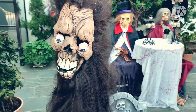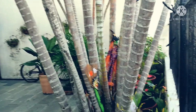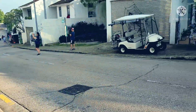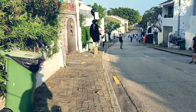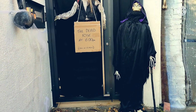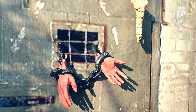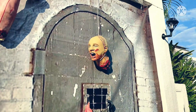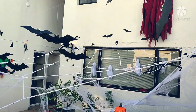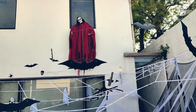Look at this bee. Wow. Look at that. R.I.P. Family monster, family. Yeah, he's drinking beer. Hello. Can you hear that sound? Lulu, what's that sound? Don't drink and fly. Look. The dead rise at 6 p.m. Ooh, scary. He said it will open at 6. 6 o'clock. What's in here? Keep out! Danger is coming! Help me, Lo, help me!